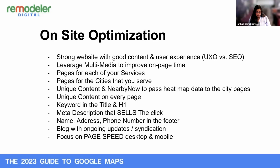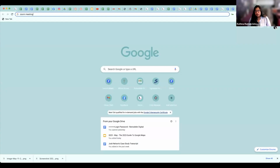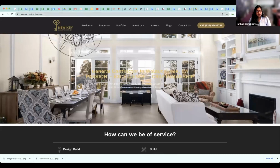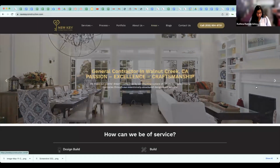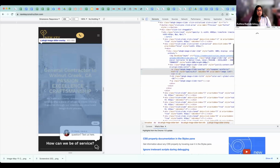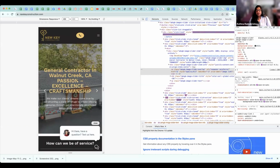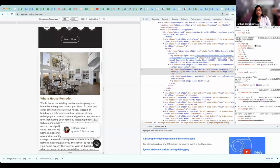Your website should look fabulous, not only on a computer, but also on a phone. I don't know if you know how to look at your mobile site on a computer. You just right click, click on inspect, and then it's going to show you all the backend code, but here's the cell phone version. It's really easy for you to check.